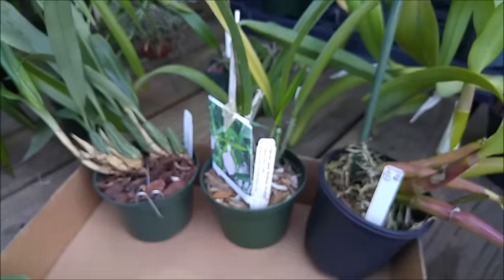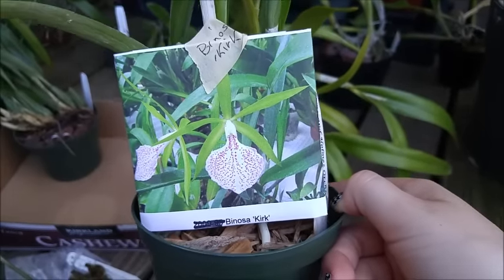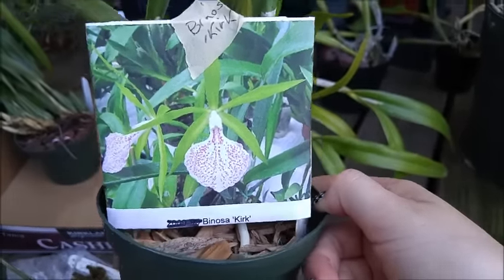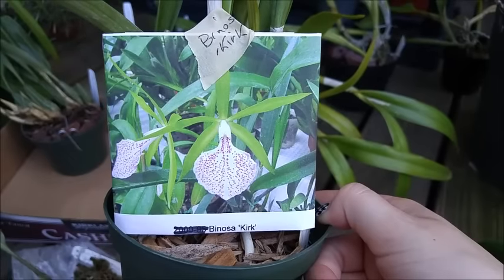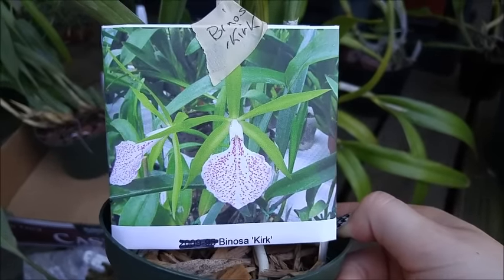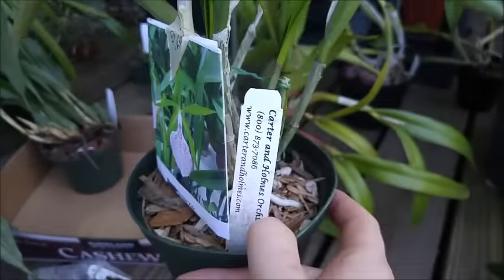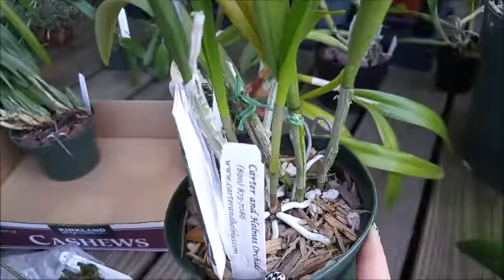Yeah. So the next one that I have for you guys is Brassocattleya nodosa, clonal name Kirk, and I am a sucker for those spotted hybrids. Look at that guy. That bright magenta with the chartreuse green petals and sepals. Ugh, it's gorgeous. And this one actually is super, super healthy.